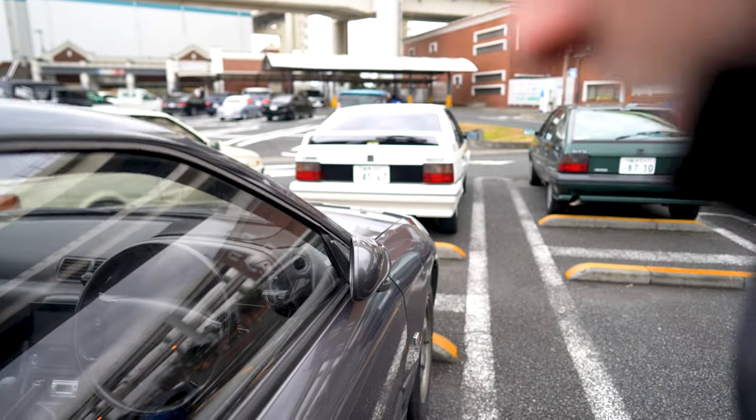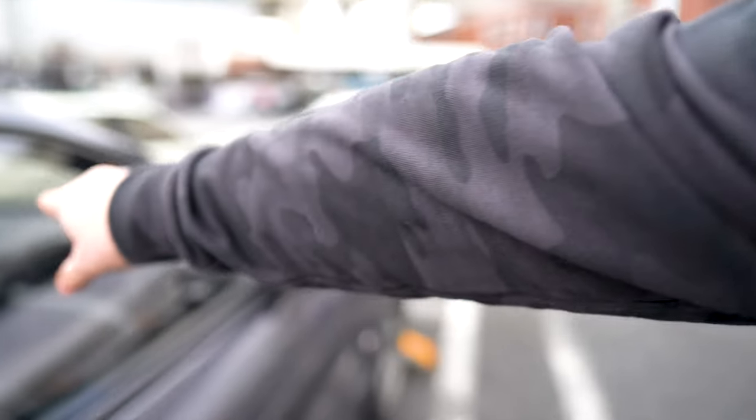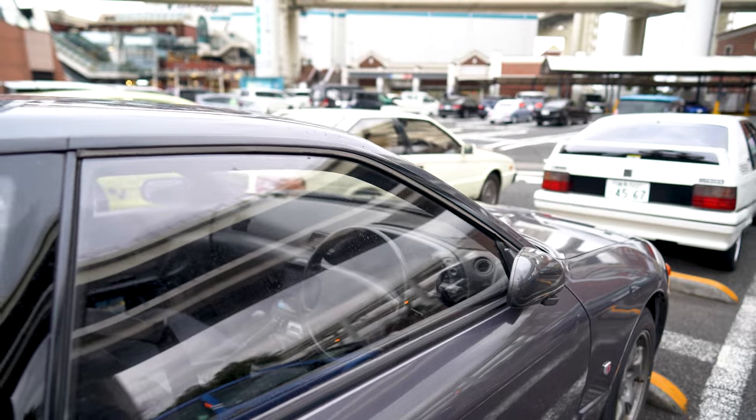Interior looks really clean. There's no dash bubble. There's no bubble on the dash. That's, wow. You don't get to see that every day.